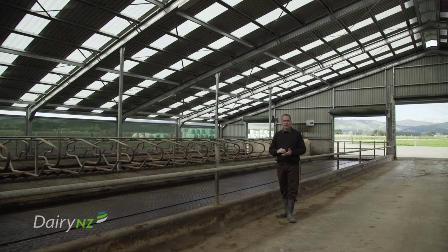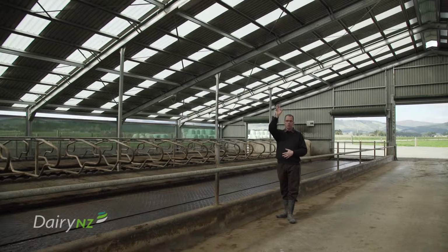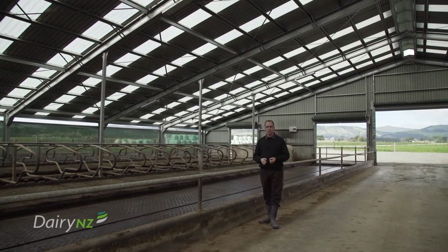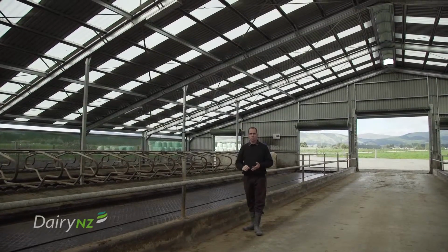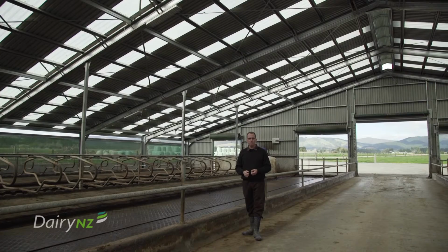Hot air and gas and moisture that builds up from the animals respiring and from other gases needs to be exhausted out of the building. The ratio of the ridge opening to the eave opening is an important design consideration. Often, the ridge opening is not created large enough to achieve good natural ventilation.